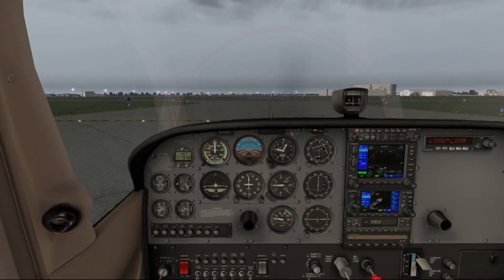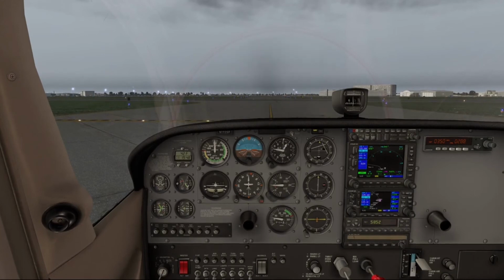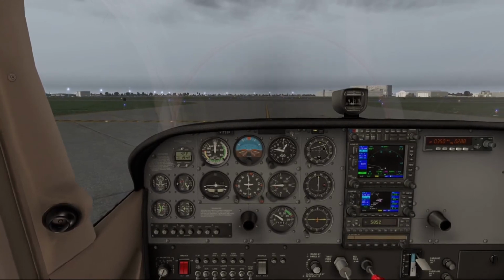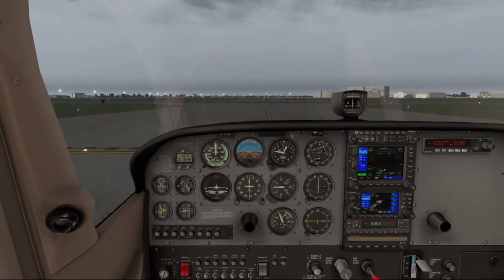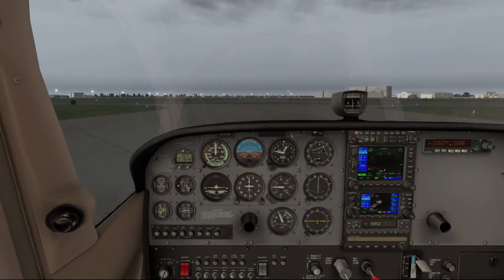Bel Air 7 Whiskey Alpha ready to cross runway 32. Bel Air 7 Whiskey Alpha, cleared to cross runway 32. Cleared to cross runway 32, Bel Air 7 Whiskey Alpha.